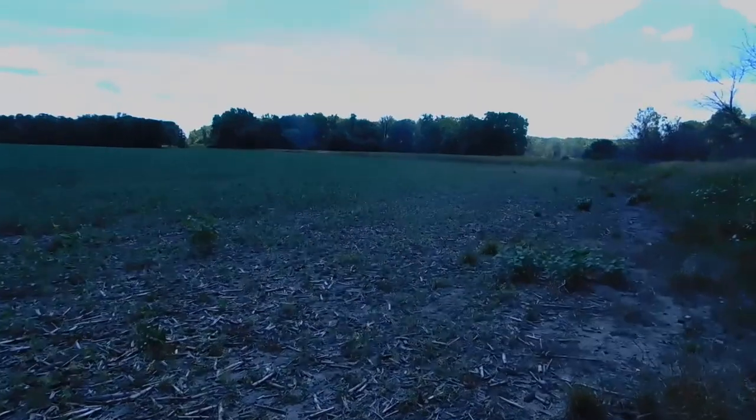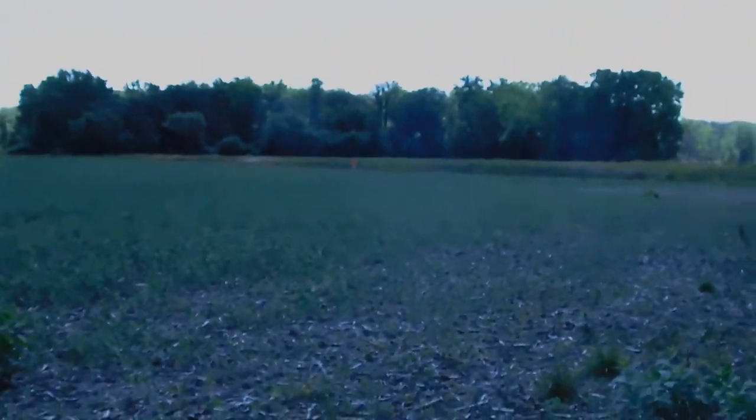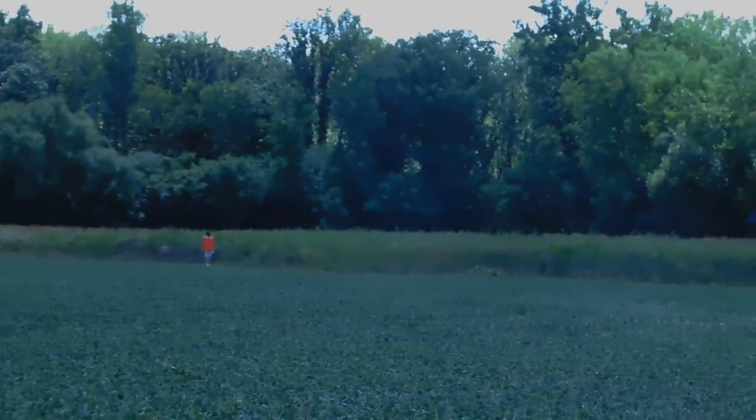Wow, Gil's about halfway across the farm field. Oh, he's more than halfway. That orange dot somewhere there is my buddy Gil. He is there somewhere.